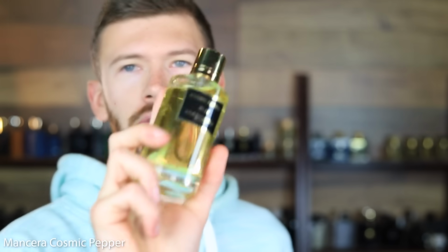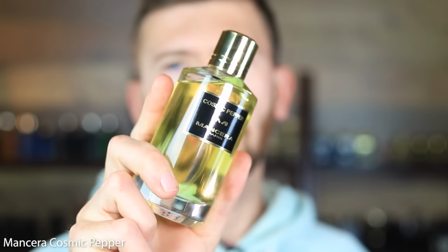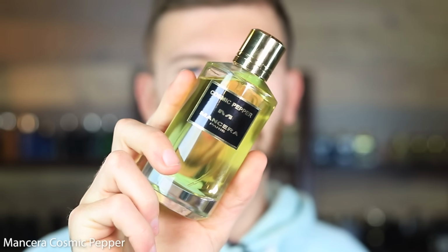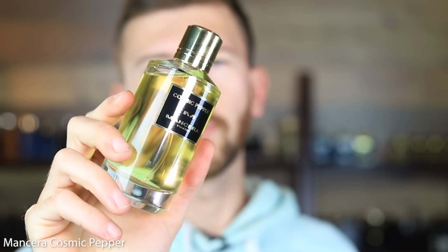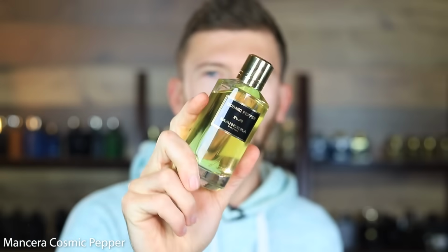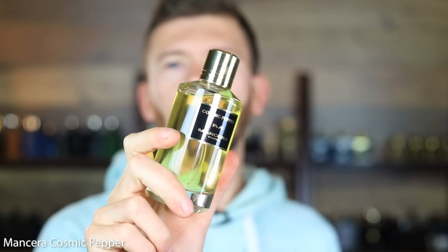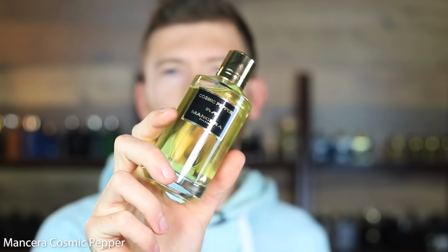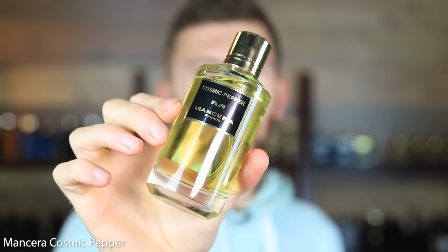This first one is Mancera Cosmic Pepper, sticking with the fresher side of things a little bit with this one. Has a couple different types of pepper, pink pepper, black pepper, and then a lot of this fresh aromatic lavender appeal, some woody notes going on. It's peppery, spicy, clean, and fresh with just a little bit of a woody heaviness. Quite a bit of musk going on as well, a little bit of tonka bean in the dry down, and some lemon to open things up.